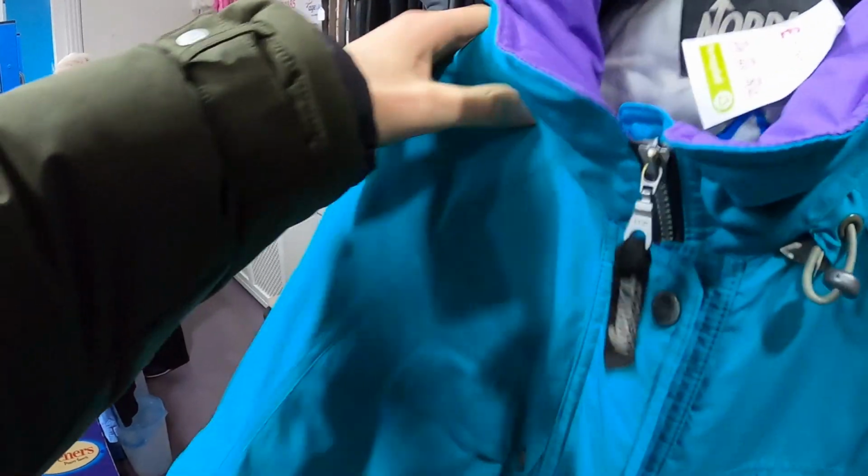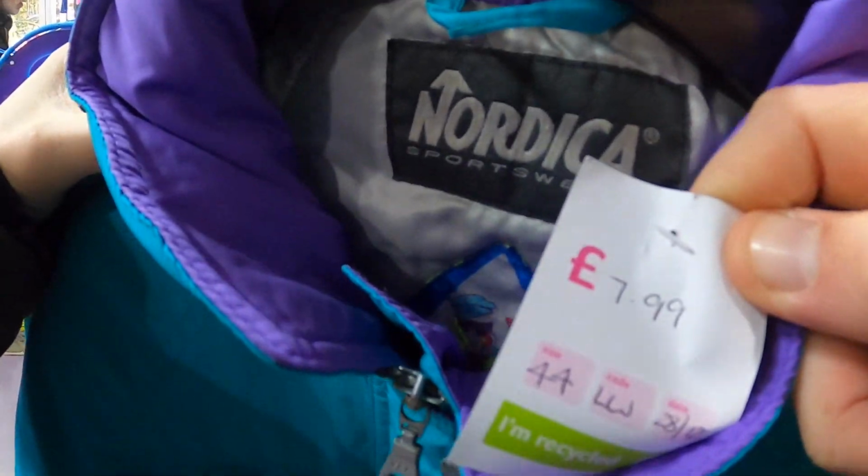Nevica jacket. Vintage, nice colourway, sell-through rate is abysmal, so I left it. Even at a couple of quid I probably would have left it.